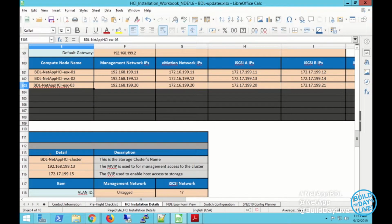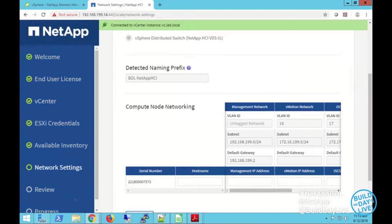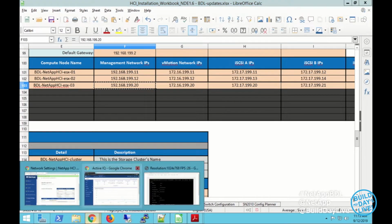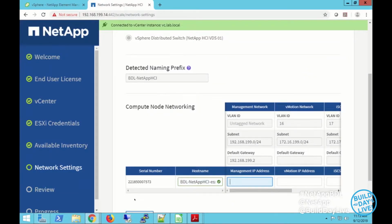ESX server 30, and again, just copy and paste out of the spreadsheet that was kindly provided by the unstoppable Kevin. Management IP address. I now have a new challenge of trying to stop Kevin. Sorry, Kevin.